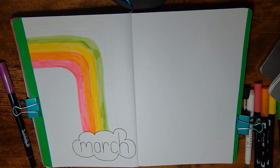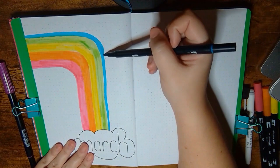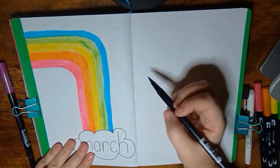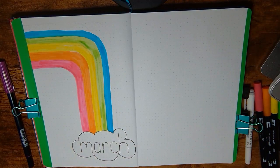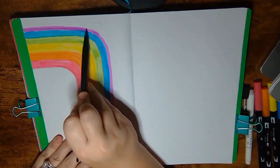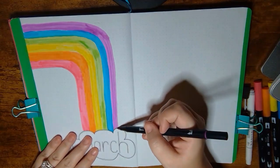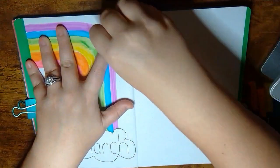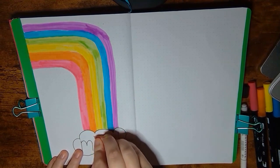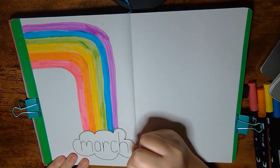But for March, let's talk about bullet journaling now. For March, I always try to go with a St. Patrick's Day theme, which always turns out to be a rainbow because I love color. This month is a little wonky because we have St. Patrick's Day and we have Easter all in the same month, which is a little annoying, but we'll make it work. I did a pretty simple setup for my cover with just a cool rainbow that looks a little wonky and March in a nice little cloud.